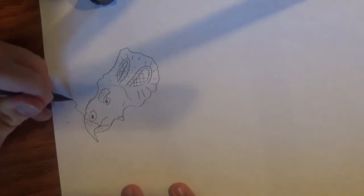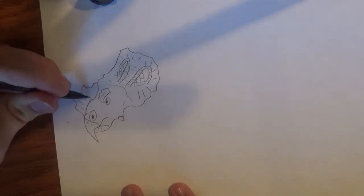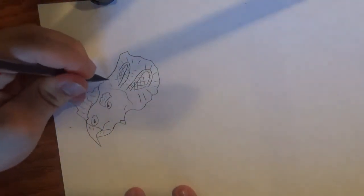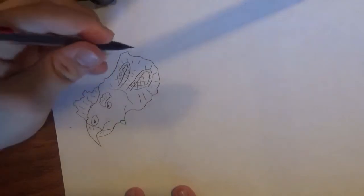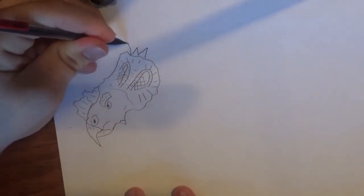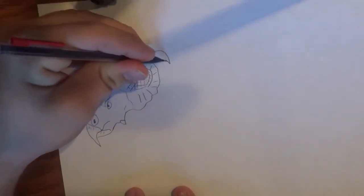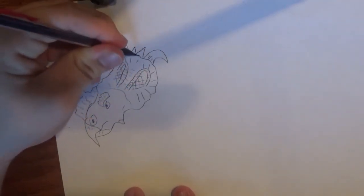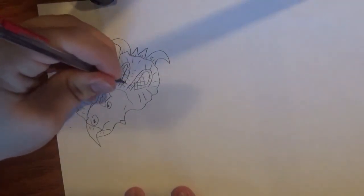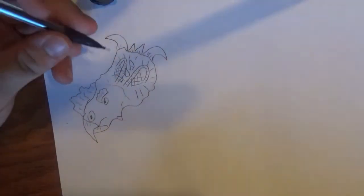And then add the larger one. You can make it look as big or as crazy, as jagged as you want to. I'm just going somewhere in the middle. Also make sure that you add the horn frills. There were two small ones like that, and then two more that went up and over like this. Just like that. And you can add some along the top of the frill there, even if you can't see them all that well.